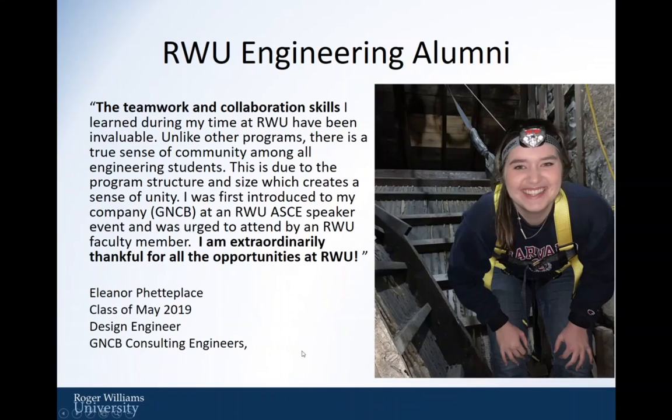Here was Ellie. She was interesting. She came in not sure if she wanted to do architecture or civil engineering. She chose civil engineering, but she was very interested in historic preservation. So when she graduated, she got a job combining those two areas of interest. And here she is doing an inspection of a pretty rickety building, it looks like, but she had a tremendous experience at Roger Williams.